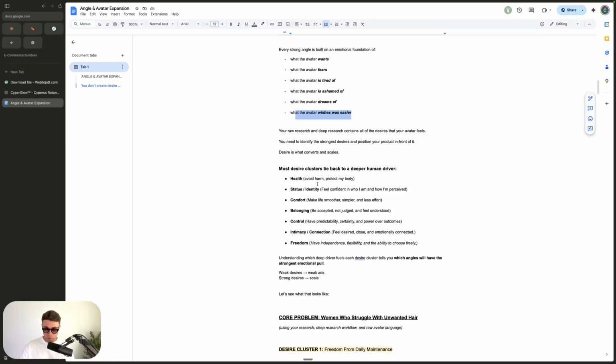And this is, I would say, one of the most important things that you need to understand, that although we have multiple different desires, pretty much all of the desires that we're going to find within our research tie back to one of these clusters. So we have health, which is avoiding harm, protecting your body; status and identity, feel confident in who I am and how I'm perceived; comfort, make life smoother, simpler, less effort. They want convenience in their life, maybe they want to save time; belonging, be accepted, not judged, and feel understood.